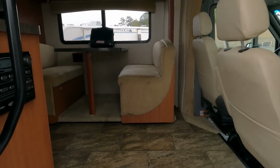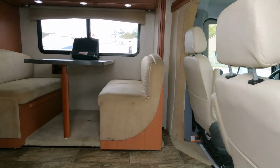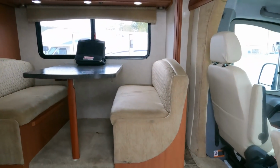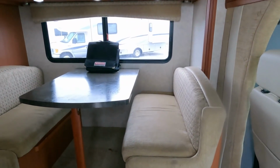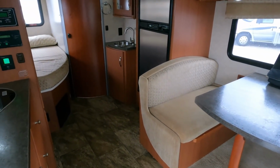Let's look inside. And I like the height in this thing. A lot of interior height. And it's a nice coach too, guys. I mean, there's no smoke or pet odors.